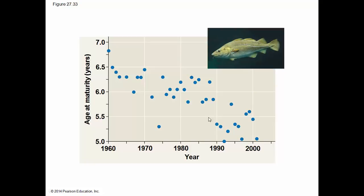And so the age of reproduction also decreases over time. Younger and smaller fish have to become reproductively able as time goes on, as fishing pressure increases. Basically, these populations are adapting to the increased pressure, but smaller fish are not able to sustain large enough populations. So the population of fish is decreasing over time, even though the fish are adapting.